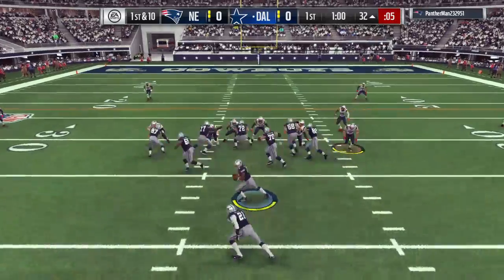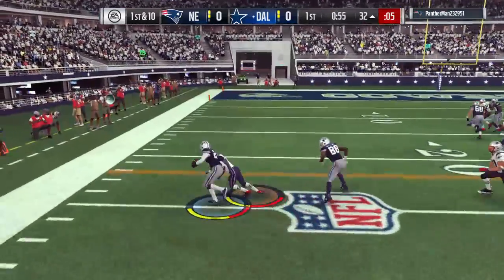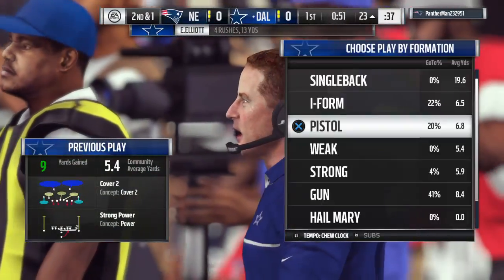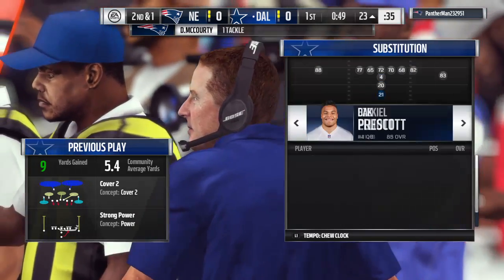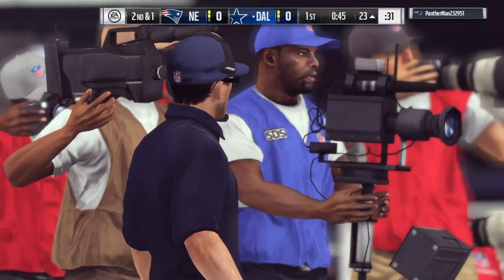They'll come out in the pistol. They'll give to Elliott running left. They'll get it to the 23-yard line. 9 yards is the pickup there, and they'll have a 2nd and 1. Some runs are blocked so well, you almost forget that someone has to carry the ball to gain the yardage.